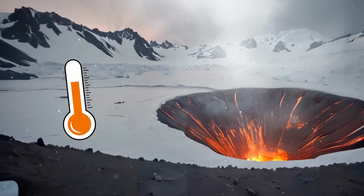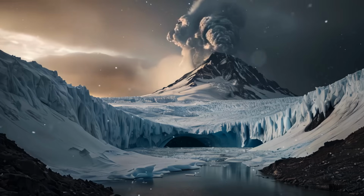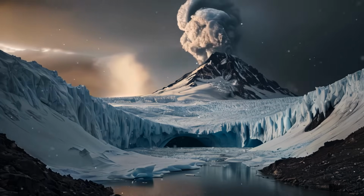It also features low ambient temperatures. Despite its location in Antarctica, Erebus has relatively mild temperatures in its summit region because of the heat generated by the volcanic activity. This allows the lava lake to remain liquid rather than freezing over.